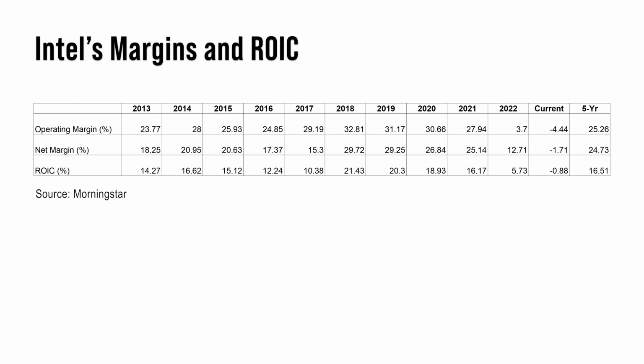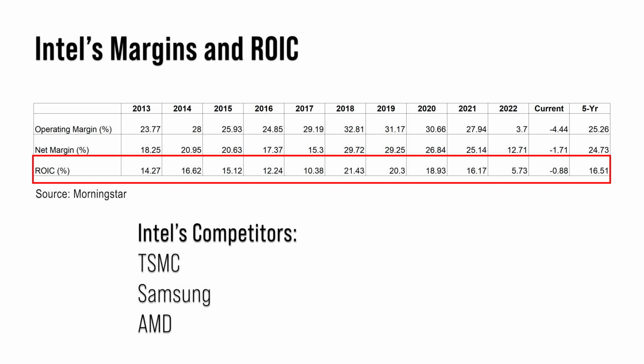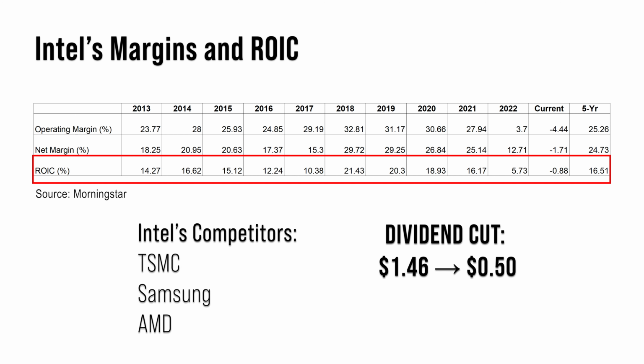For instance, take Intel. Intel has enjoyed an outstanding return on invested capital up until 2019. But many factors eroded its economic moat, and Intel lost its competitive edge. Many of its competitors, such as TSMC, zipped past its chip technology. Recently, AMD started taking Intel's market share in the cloud service market. Consequently, Intel's return on invested capital declined due to falling profitability and low growth rates. Eventually, Intel had to cut its dividend from $1.46 to 50 cents per share in 2022.